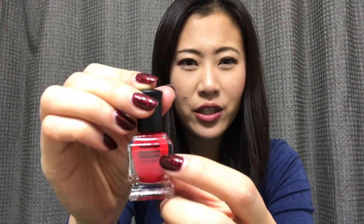Then I have this Deborah Lippmann, Raining Mint. This one is just a very classic red shade. It's a mini bottle and this is where I am now. I only used it a little bit during last update. I think I only had 1 manicure with it. So there's not much progress and I still have quite a bit left.